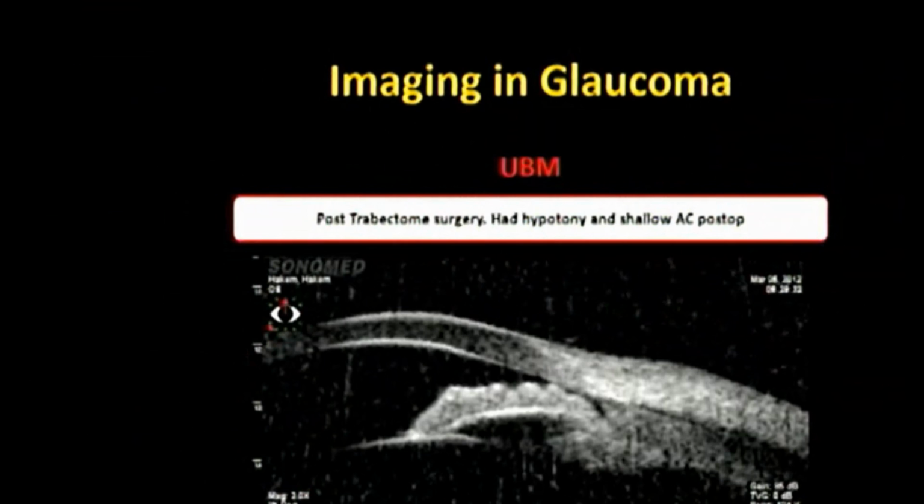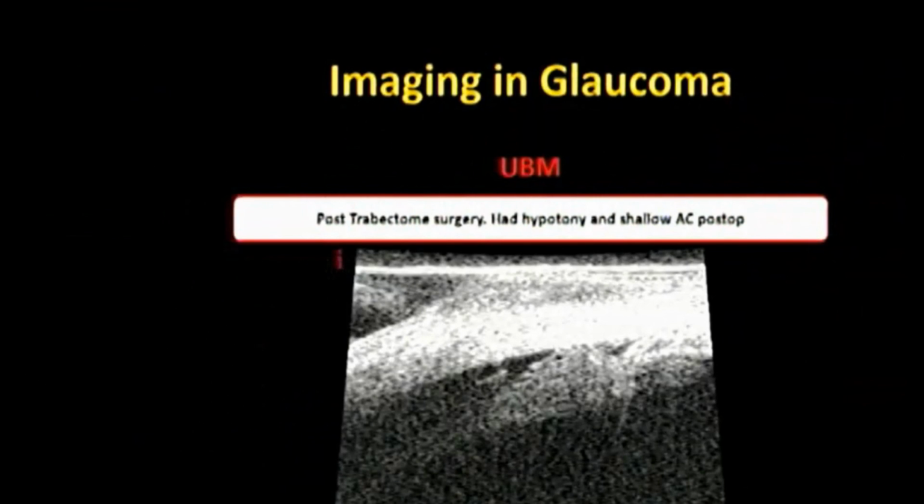Do you think this is because of uveitis? No, because the fluid here is clear. Is it hemorrhagic? No. Again, hypotonous eye, and the fluid here is clear. That's an 80 megahertz UBM again.